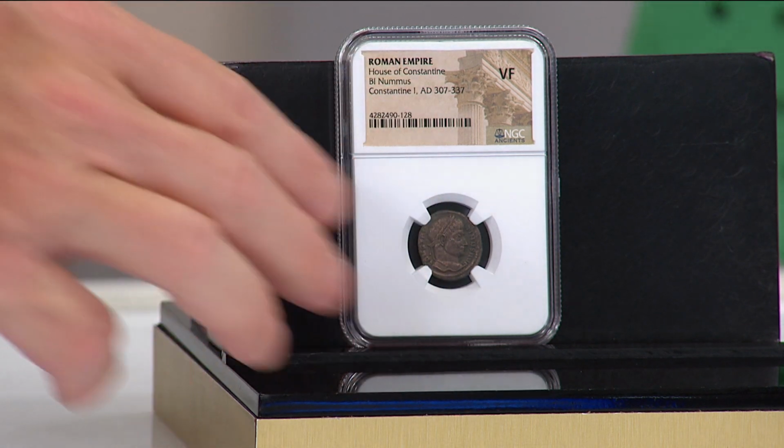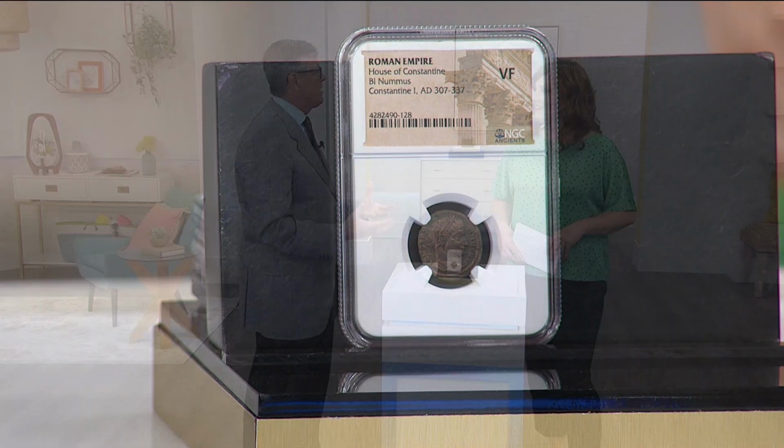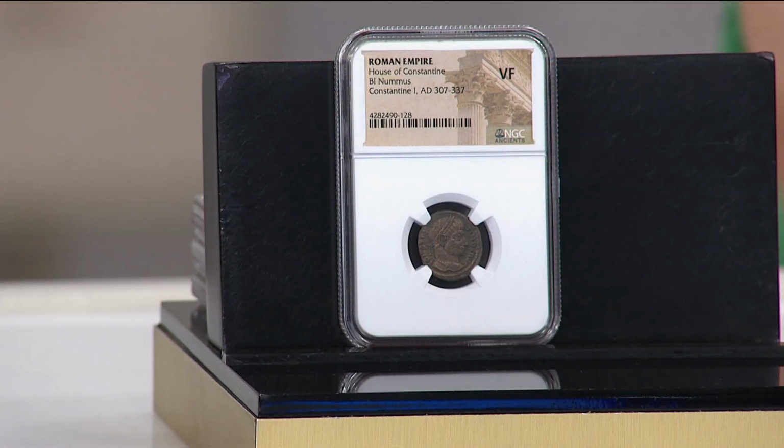Can you believe the coins even survived? That's amazing. Well, here's what happened. When the Roman armies would fight, the paymaster would go with them. But just in case they lost, they would bury the payroll. Really? Yeah, they occasionally lost battles, not big battles, but little battles. And then they'd go and find the payroll later. These were found not too long ago.